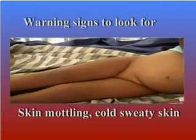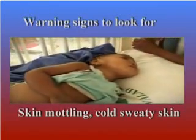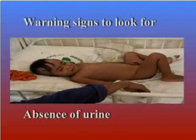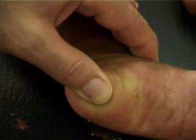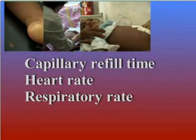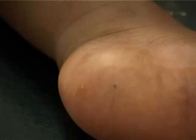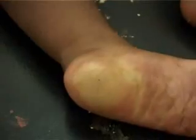Skin mottling, cold sweaty skin, or cold hands and feet. Absence of urine in the last 6 hours. In addition to the above, doctors or nurses should also measure capillary refill time, heart rate, respiratory rate, and blood pressure. Of all these, a capillary refill time of more than 2 seconds, as shown here, is especially easy to detect.